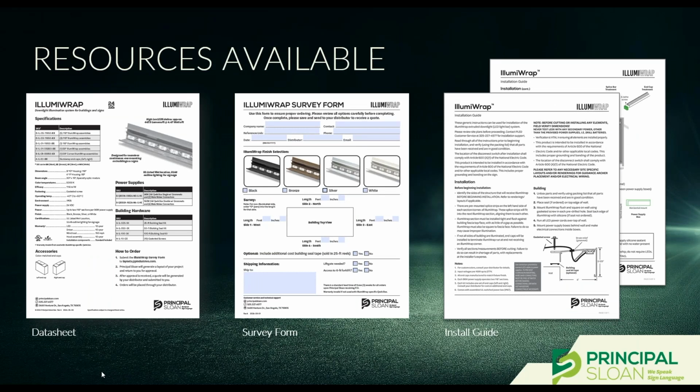Go to the next one. These are the different resources that Lauren has posted during our discussion. Talks a little bit about our spec sheet, what's available, how to get it, our 4 colors and survey form, and a little bit more in depth about the installation and so forth.